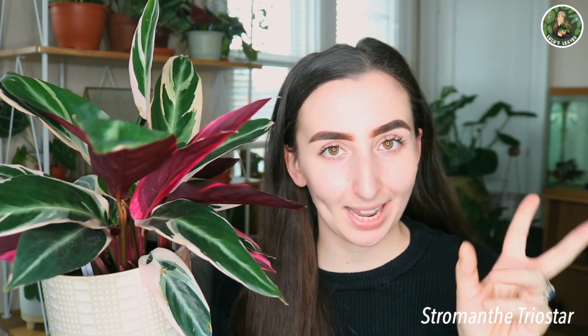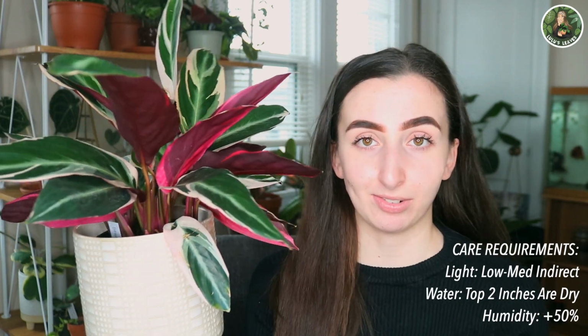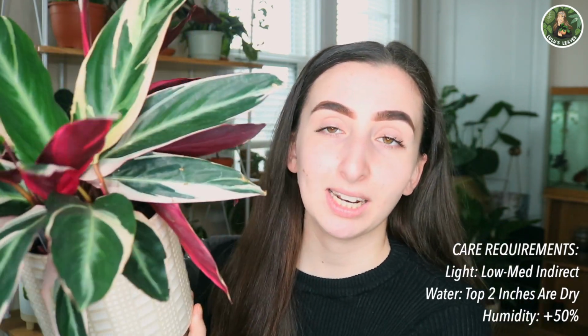So in my plant room slash office, I probably keep the humidity level around 50%. It definitely goes up to 80%, but it typically will stay around 50 to 60, but not below 50. And with this plant and also any of my calathea, I haven't had any browning tips. So if you're capable of maintaining 50% humidity, this plant is going to do really well in your home.